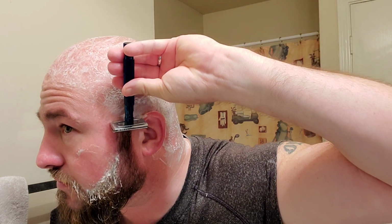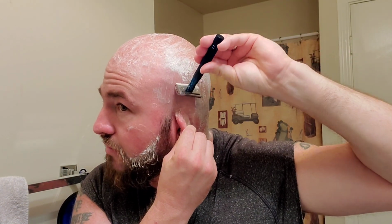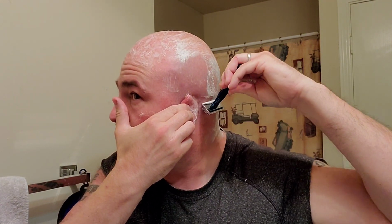Very slick, if I'm being honest here. The glide's definitely there. Decent little first pass. And I always go against the grain on the first pass with my head. The second pass going across the grain is kind of just a touch up, really and truly, with my head.